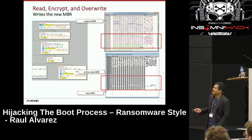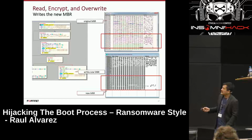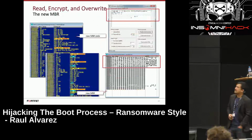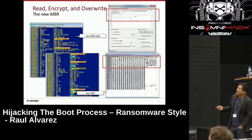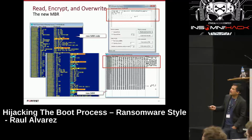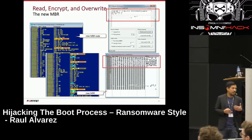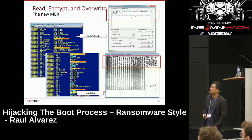Again, comparing the code, it writes the new MBR. This is the old MBR. This is now the new MBR. The new MBR is actually coming from the malware code, and it is written on the MBR. You can see that the content of the new MBR is almost similar to the actual boot sequence. We will see those things later on when we do the debugging of the boot sequence. So this is now you're infected, with the malware MBR.